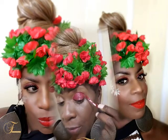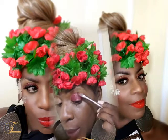For those that have been watching me, you know I love glossy looks. So this is going to turn into a glossy look. I'm just going to blend it down, pat it down some with a brush, up into the crease some.